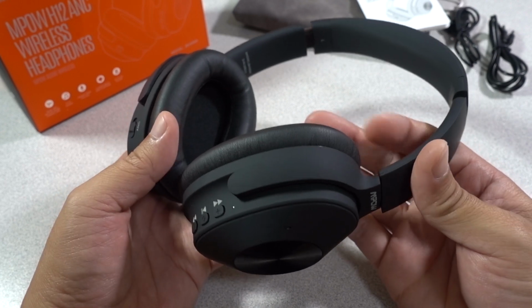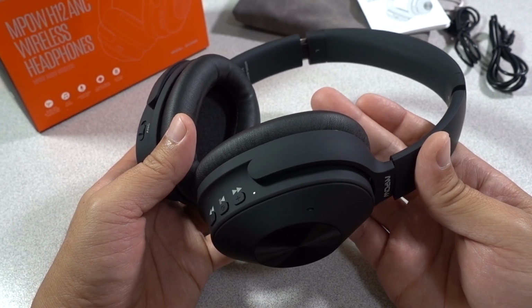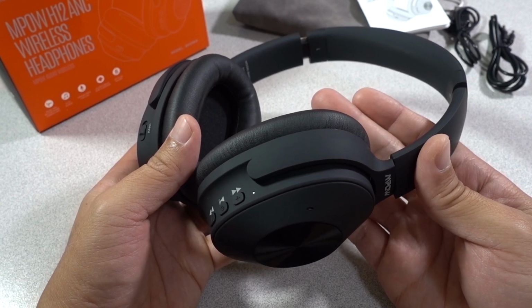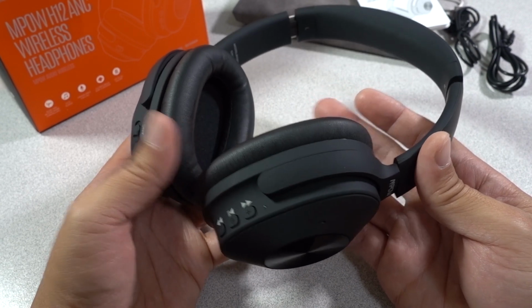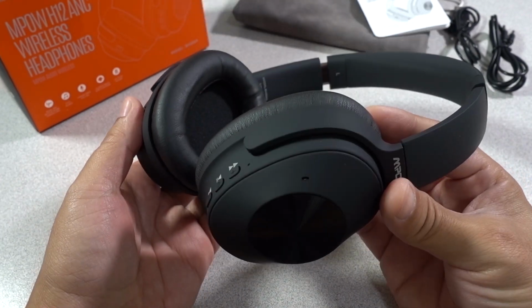There isn't a lot of distortion once you get to the very top of the volume range. A tiny bit when you hit maximum volume, but it isn't too bad. So I think that they've done a good job with whatever driver they've chosen for these headphones.